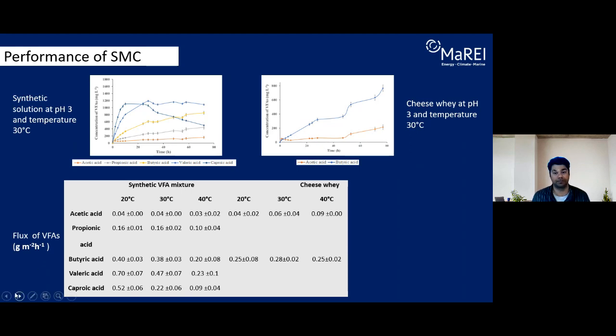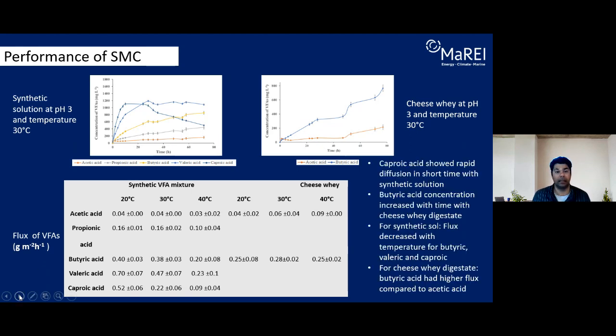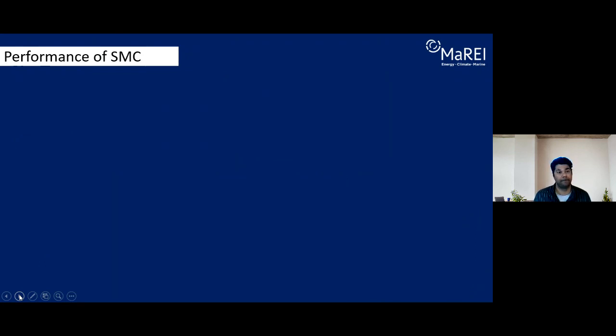Next, please. And this rapid diffusion of caprylic acid can be utilized for selective separation of caprylic acid from a mixture of VFA. So we could exploit this to separate the caprylic acid if you have a mixture of VFA in the solution. Next slide, please.